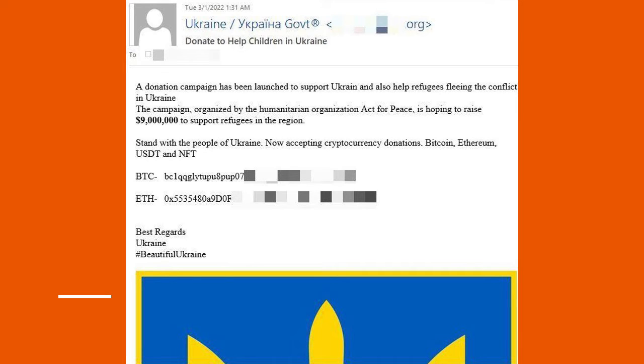You can also look at things like their email. The email itself at the top is not really making sense. For some reason, it's Ukraine, and then it has that registered trademark symbol at the top. I don't know why they would have that for a government thing. And it's also .org. Government websites will always be .gov. So lots of red flags here, things to look out for.